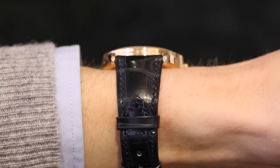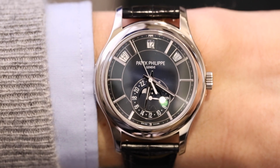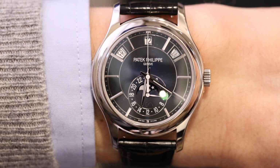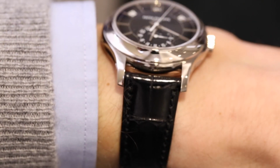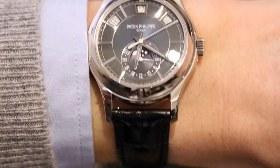And the flatter style of the case. The 5205 really has like a domed or bubble effect about it. It sits from your wrist quite proud, but definitely not so much that you can't fit a dress scarf over it. It's thinner than a Rolex Daytona, so it is still quite a slim watch. It definitely feels much more of a smaller, compact timepiece than the 5396.